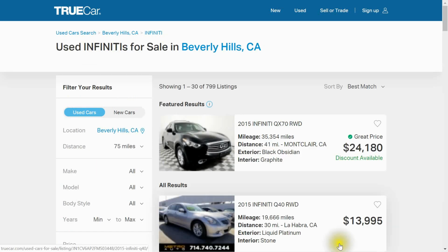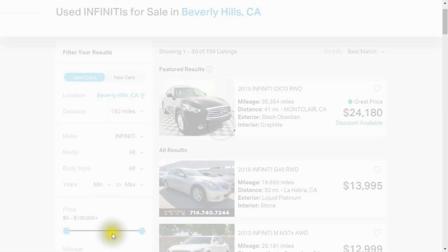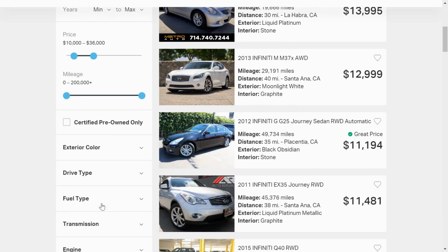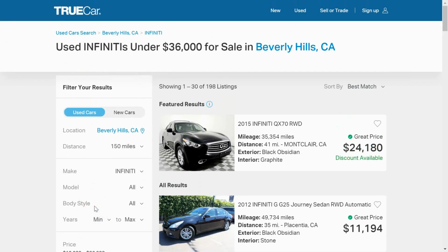What this does is it returns local inventory that's near that zip code. Now on the left-hand side here, we can refine our search by expanding our reach. Let's say we want to go beyond 75 miles to 150 miles. We can choose a particular model. We can filter the price range. We can even get into different colors. So let's say we only want to look at black. Again, this isn't really that much different than your standard used car website that shows local inventory.